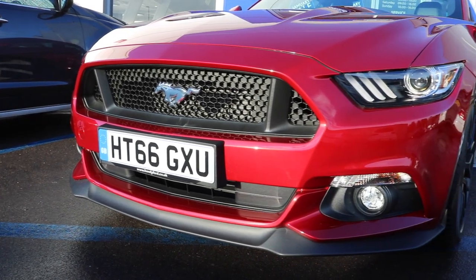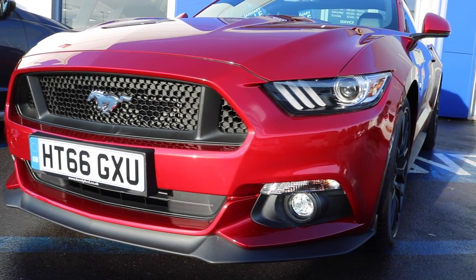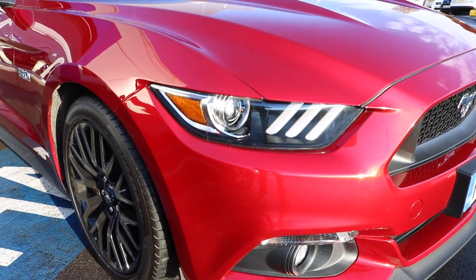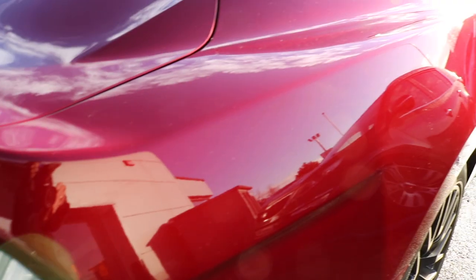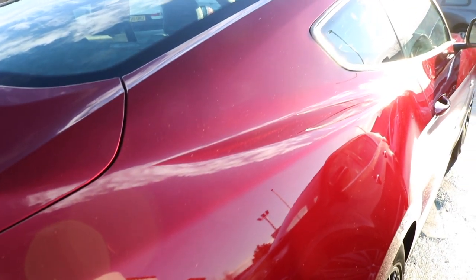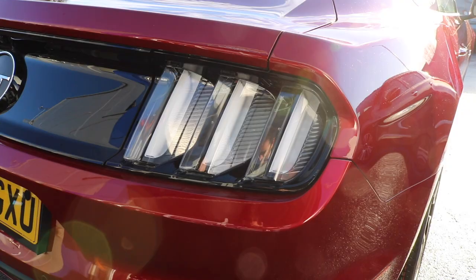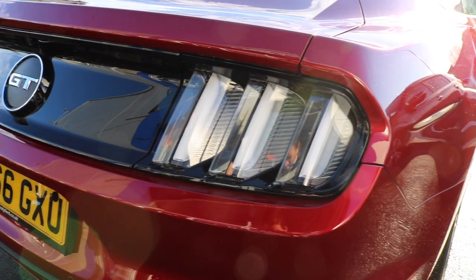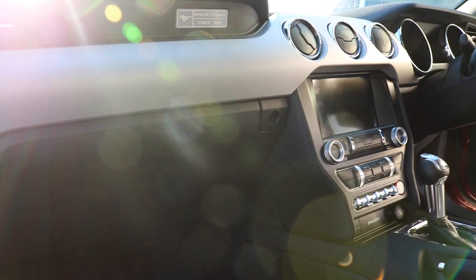Mustangs have always been great value in the US. But by the time you imported one, they were just too expensive, and you'd be sat on the wrong side of the car. Finally, a right-hand drive V8 Mustang for the British market, on the road from about 34 grand. The external styling screams muscle car, with an aggressive front end, gorgeous creases everywhere, and huge haunches.